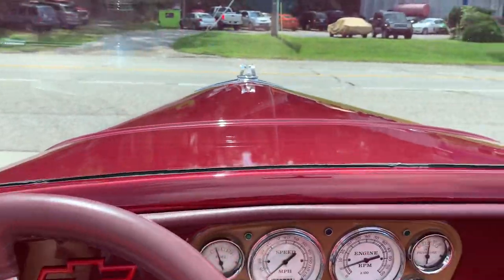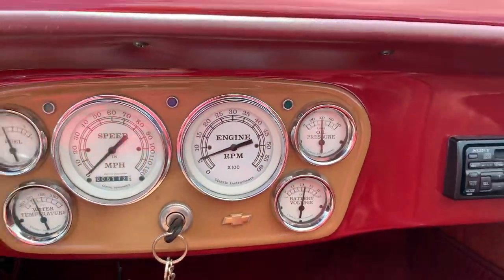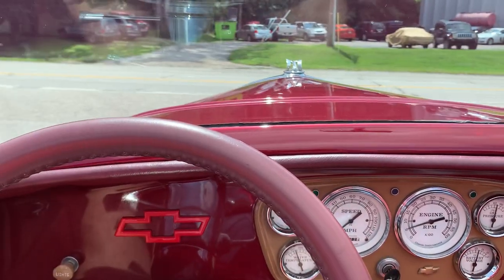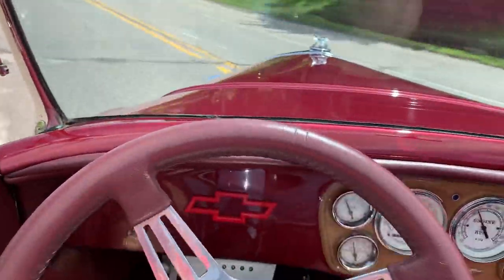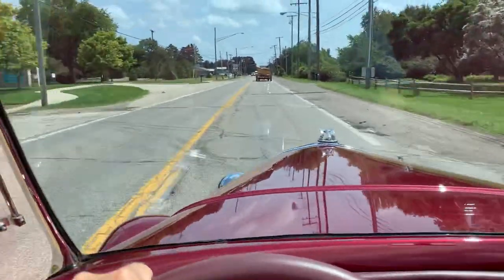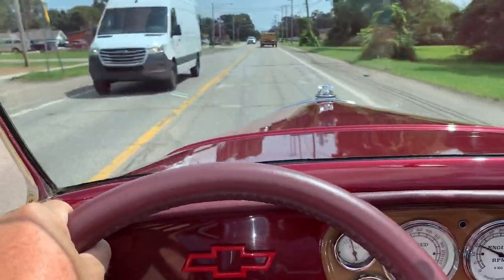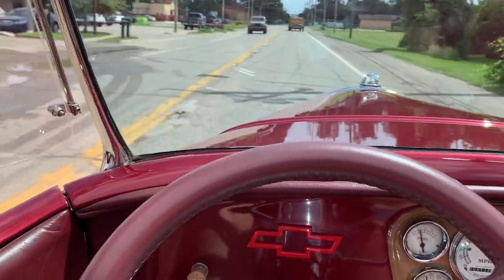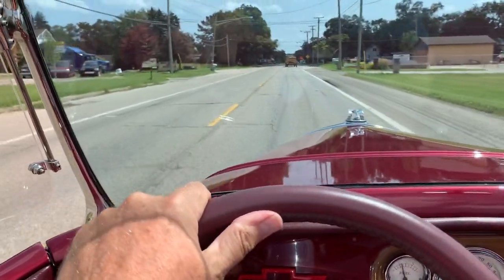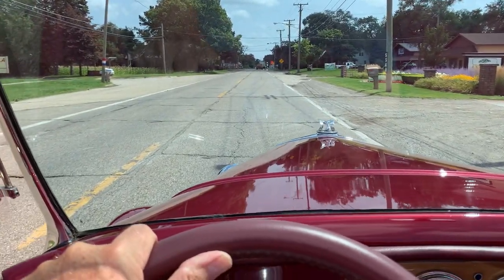To idle for a while off camera, make sure it's getting up to running temperature and staying at a good cool temp. So far we're good there. I'm gonna wrap up the video. Again, if you're interested, dead stop here. Nobody behind me, thank goodness.